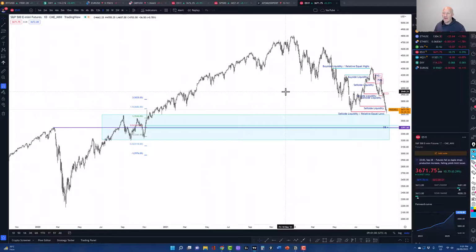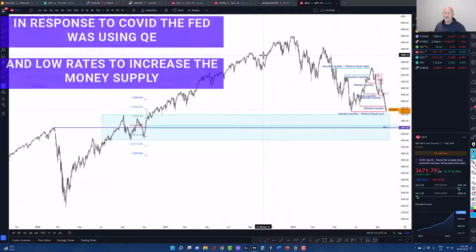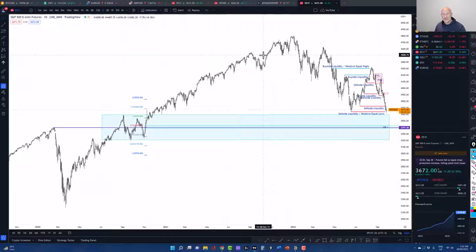Now, if you think about it, a return to these levels makes a lot of sense. Obviously, the Fed is increasing interest rates. They're trying to reduce the money supply, which is what they were doing throughout this whole period during the recovery from COVID. So it makes sense that the Fed's going to be reducing money supply. So we know that they're doing that both through QT and through increasing interest rates. And so you would think if we need to remove all of that stimulus from that period, then we need to get back to those sort of pre-stimulus levels, which is around here.